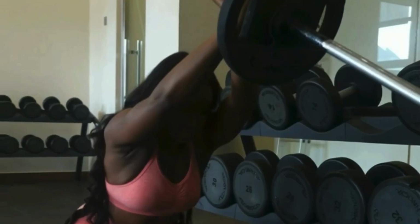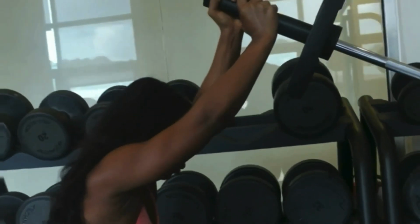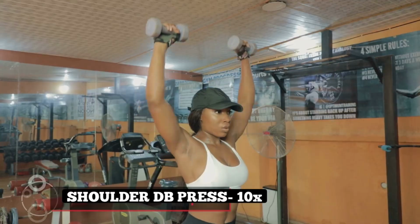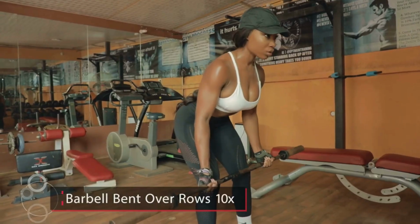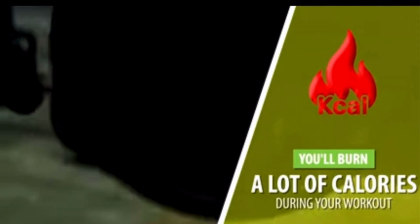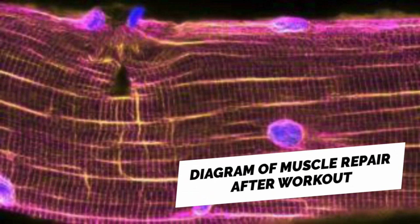So instead, you want to focus on weight training exercises that build the most muscle and also burn the most fat. Compound lifts like deadlifts, squats, clean and jerks, bench presses, shoulder presses, pull-ups, back rows. By performing these exercises with heavy weights, you'll be able to burn a lot more calories during the recovery process, and also because all those broken down muscle fibers will need a lot of calories to repair.